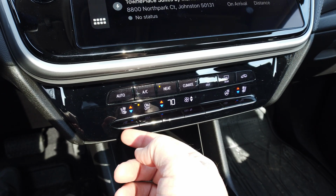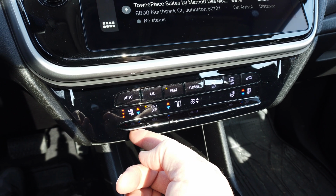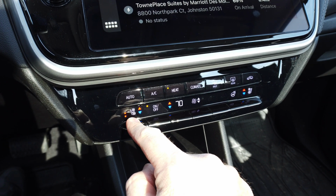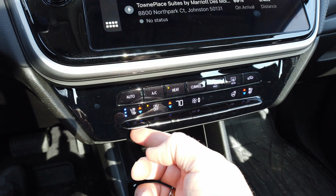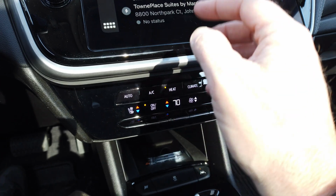And again, just to go over, I do like the fact that there are real buttons here for the heated seats, heated and cooled seats. And it's nice to be able to access those without having to go through a screen when you're driving. One of the other features that I'm quite enjoying with the car is this sunroof.